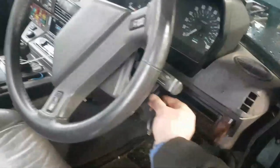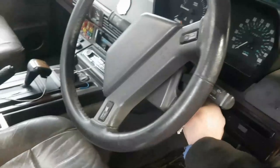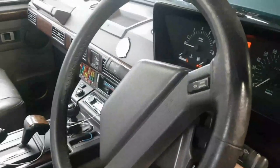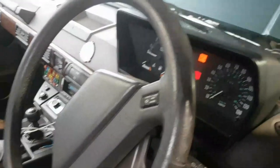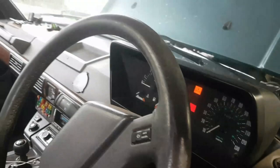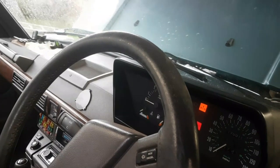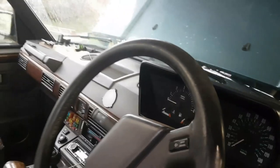Right, so, enough gabbing on. We've got the key. Let's see if this time it wants to start, because it's been an hour since it broke down on us. Just let me wiggle the steering. That's doing nothing.